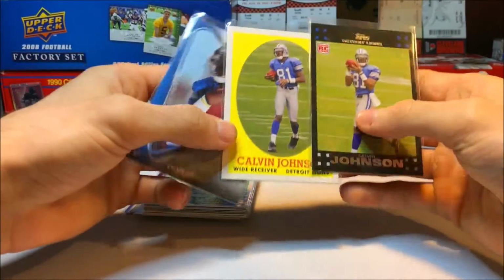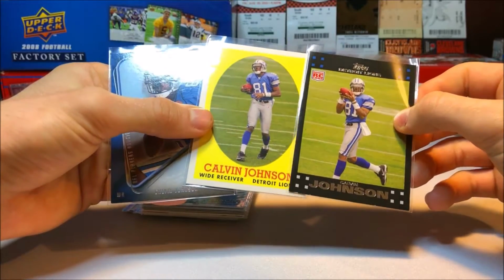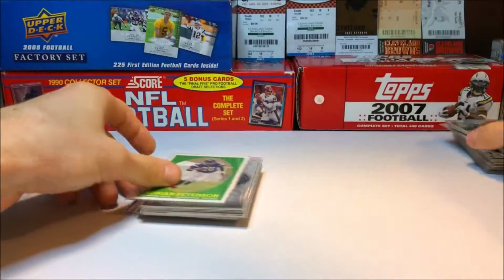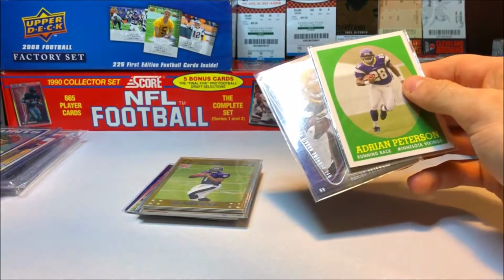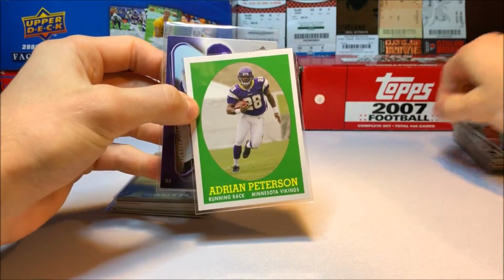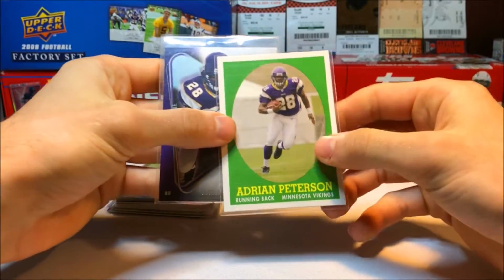Calvin Johnson rookies. So this was pretty cool. I wrote a paper about Calvin Johnson when I was in middle school because I thought he was just crazy, crazy good. So a couple rookies of him. And guys, this was a lot of nostalgia going through these cards. A lot of memories associated with the cards, even if they're not valuable per se. They just have a lot of memories associated with them, which is really, really fun to go through.